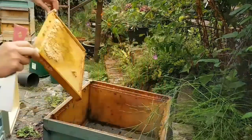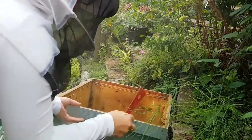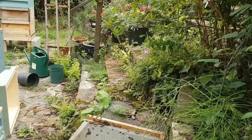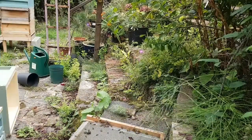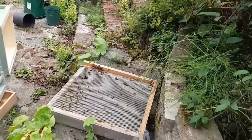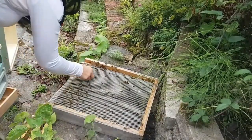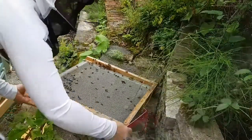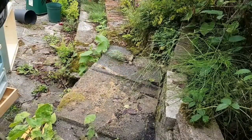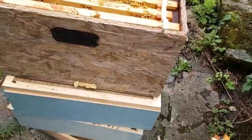What I'm going to do is dismantle this box. You can see those bees in the corner, and that's the floor. There's something there. I lift the floor up. Just want those ladies to go in. Oh, this is what we've got so far. I've blocked the entrance off.